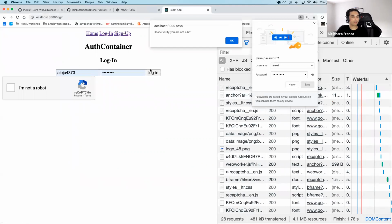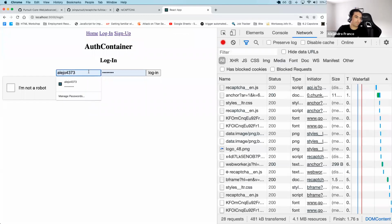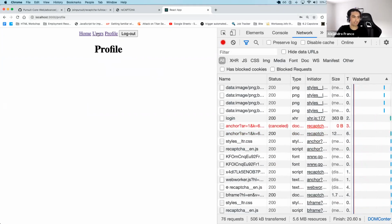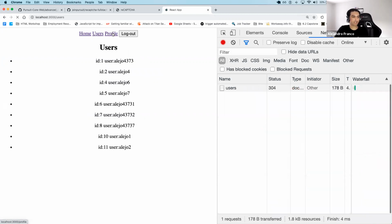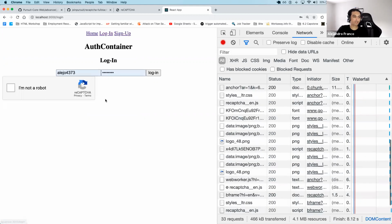Refresh here, login, try to log in. Then we get our message there. Please verify you're not a bot. Okay, so it's not going to let us submit. Now let's say I check that, not a bot, then we can log in and it's going to let me log in. So that's a small check there. Cool. So let me log out. So that's the first step there, preventing the form from submitting if they haven't checked the box.